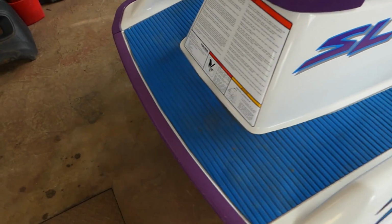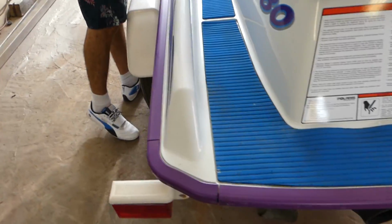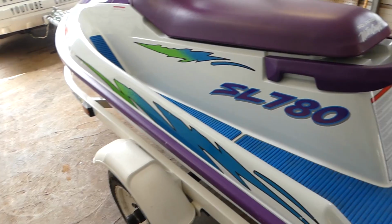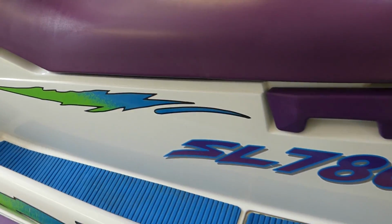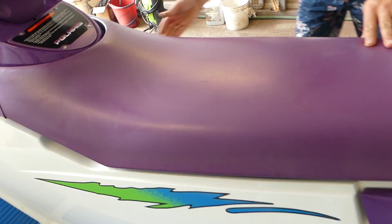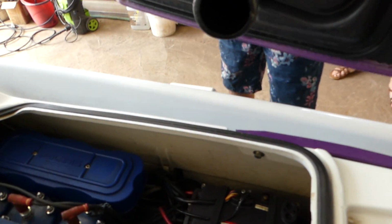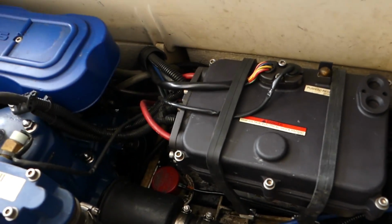You don't want to run it dry at all, because you can mess up the pump, you can overheat the engine, and that could cost you quite a bit of money. Next, you need to make sure that the battery has been replaced recently, because those could be expensive too. They can run up to $100 sometimes.